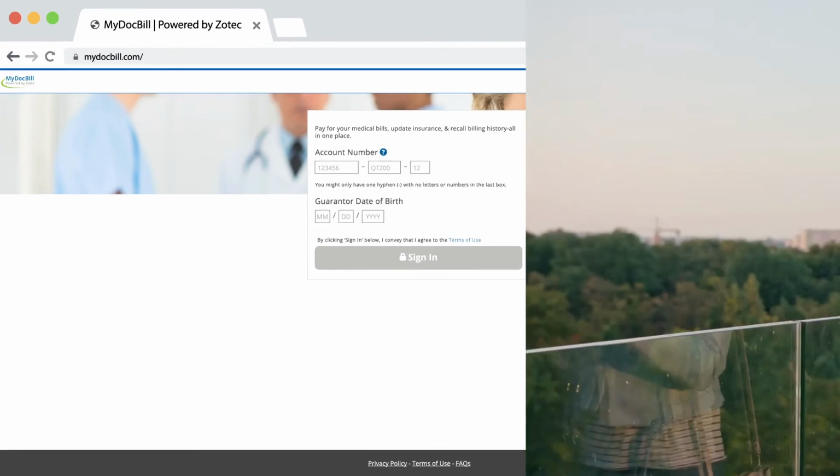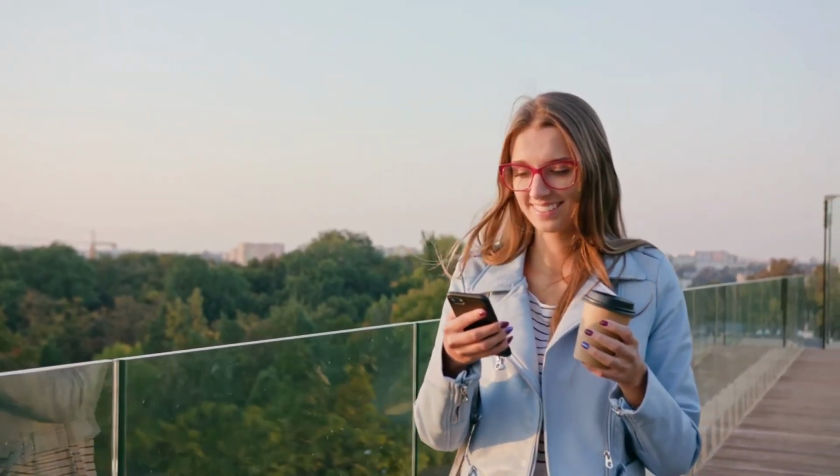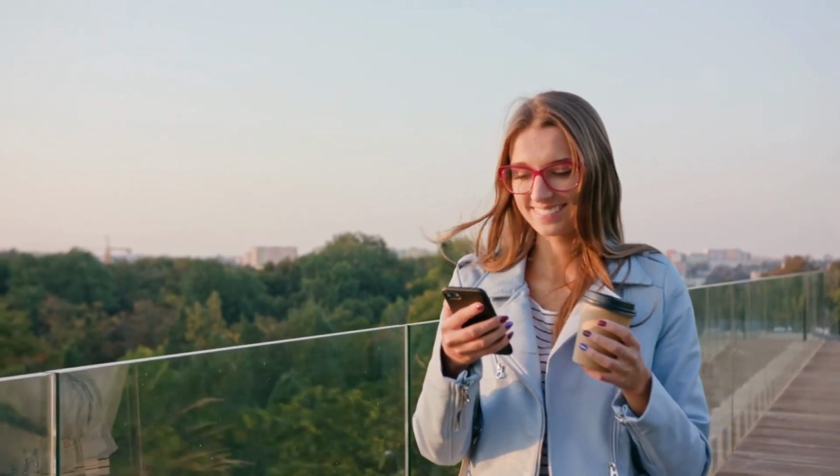With live chat, you can communicate with your patients through every step of the financial experience and reduce patient friction in billing.